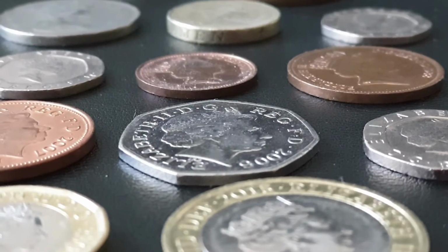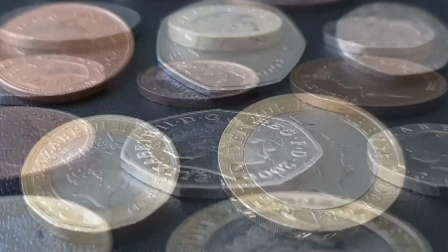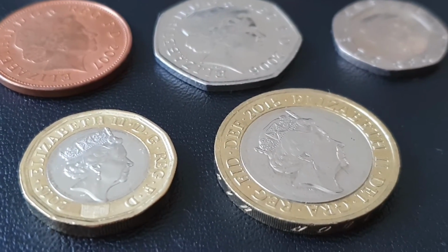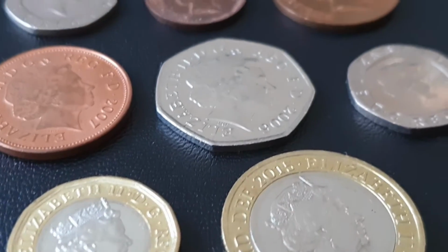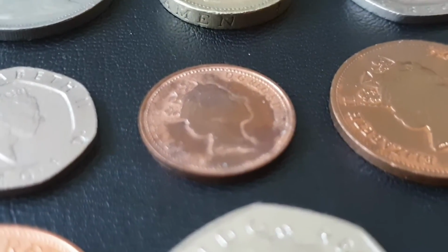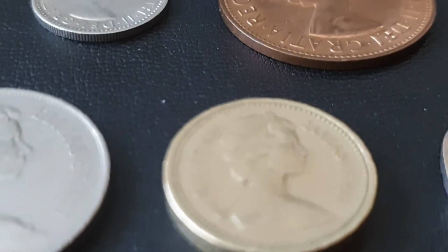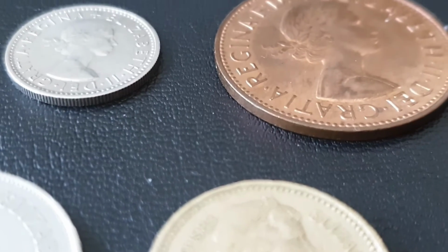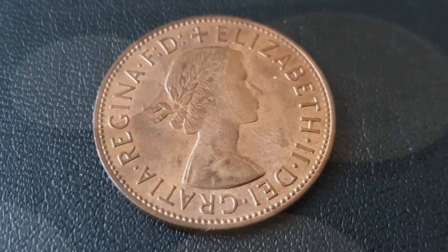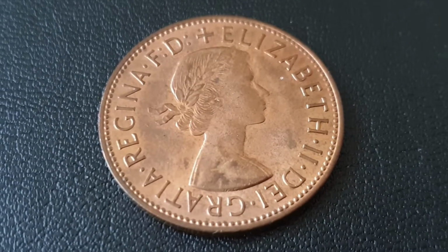Today is the Queen's 94th birthday. The Queen is currently in Windsor Castle, in Berkshire, but I thought it would be appropriate to have a look at the portraits of the Queen over those 94 years, well, 67 years at least, that she's been the Queen. So over those decades there have been just 5 portraits of the Queen appearing on coins from 1953, the first of which was shown here on the pre-decimal penny.